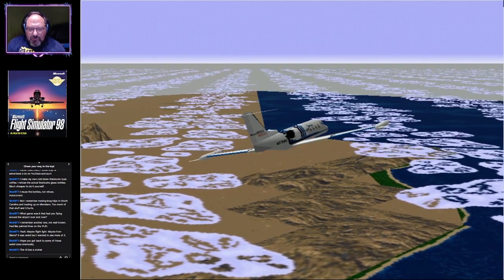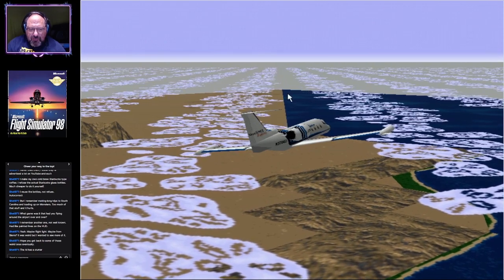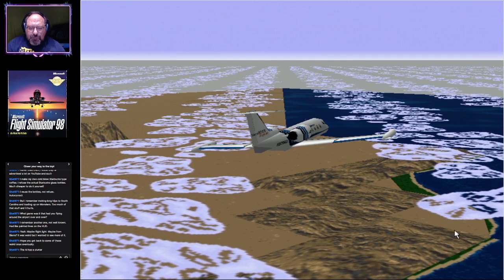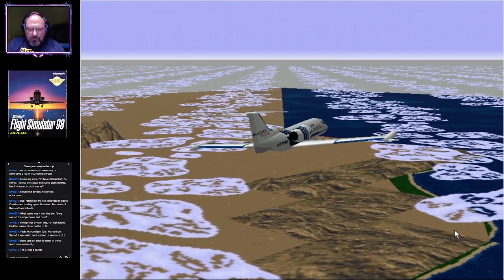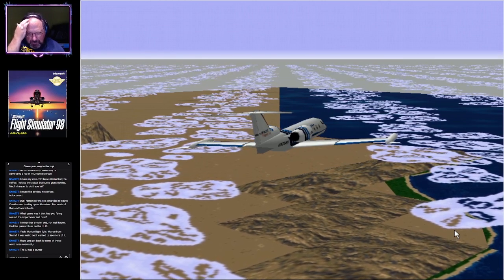Contact center now. This is the edge of the continent. But this high up, it's not able to render that far. But this looks like the edge of South America here.